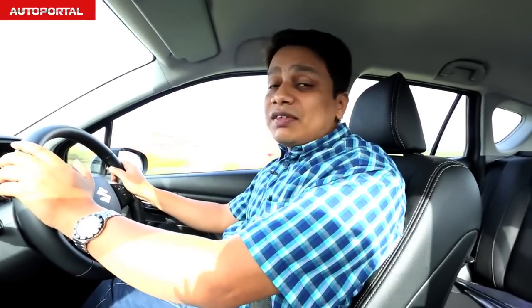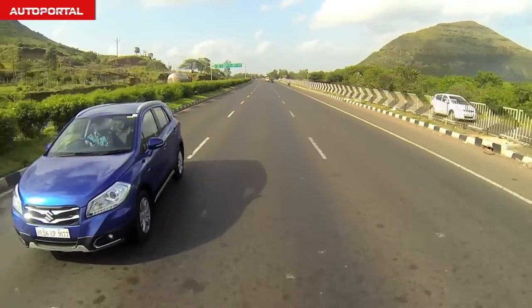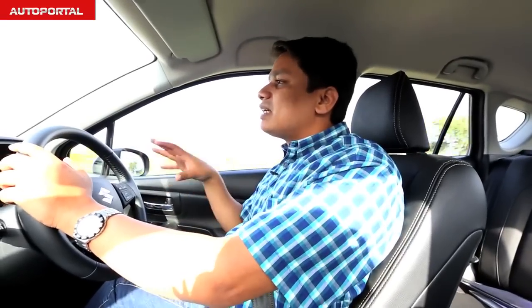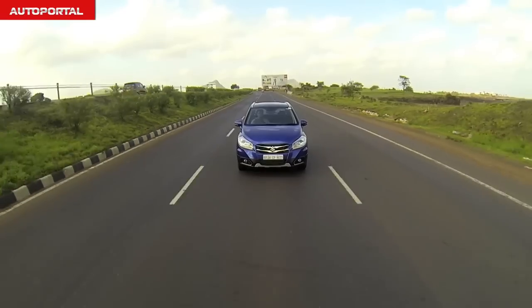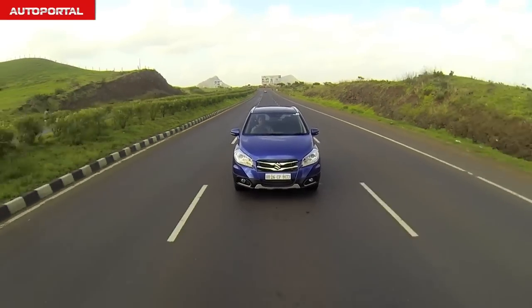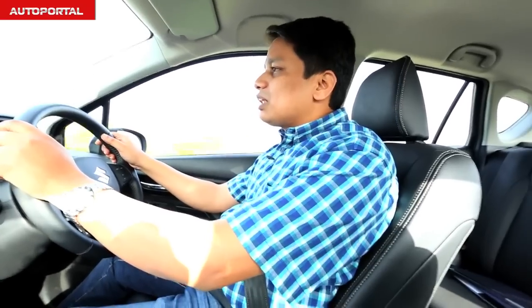The S-Cross feels very similar to the Swift in terms of driving dynamics, and what that means is that the steering wheel is very feel-some, the gearbox is really crisp, and the clutch is pretty light to use, and that along with that dynamic chassis means that this car is the best compact SUV out there for keener drivers. Maruti Suzuki engineers seem to get the best balance in dynamic ride as well as comfortable handling, and the S-Cross is no different.